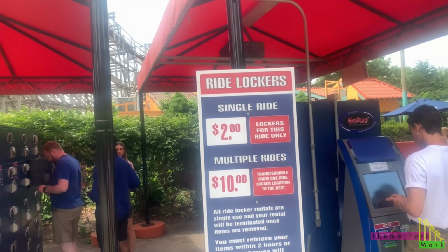And here it is. A Vekoma giant boomerang, I believe it's called. I'm not sure. I know it's Vekoma. I know it's a boomerang. Don't know the exact nomenclature, but Flash. Looks like it's nearing completion, and there's a flat ride right there as well.